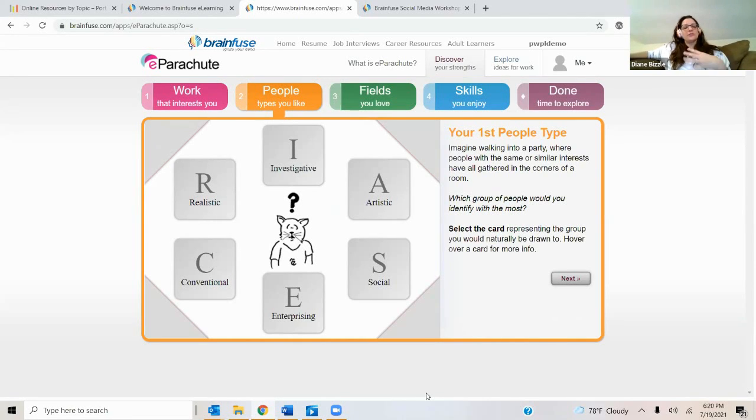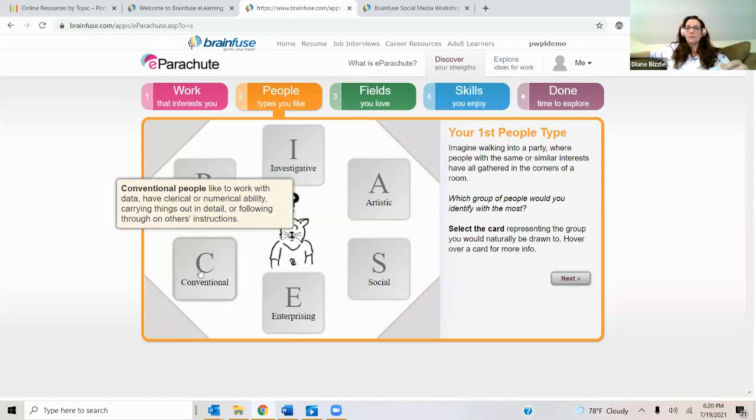So as you're looking at these words, you might be like, okay, but I really am not sure what conventional means when it comes to people types. If you just put your mouse over any of these groups of people, it's going to give you some detailed information about that particular group. So conventional people like to work with data. They have clerical and numerical ability. They carry things out in detail, or they follow through on others' instructions. Now, I'm going to be honest with you, this is not me at all. I'm detail oriented, but I'm not a numerical person. I'm very creative. So this would not be my group of people at all.